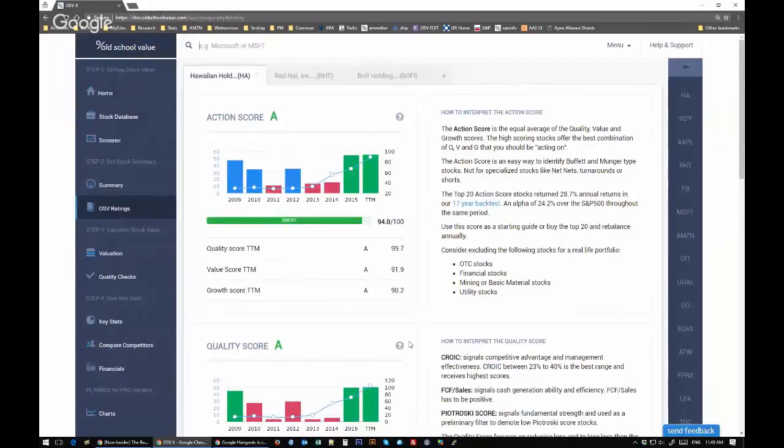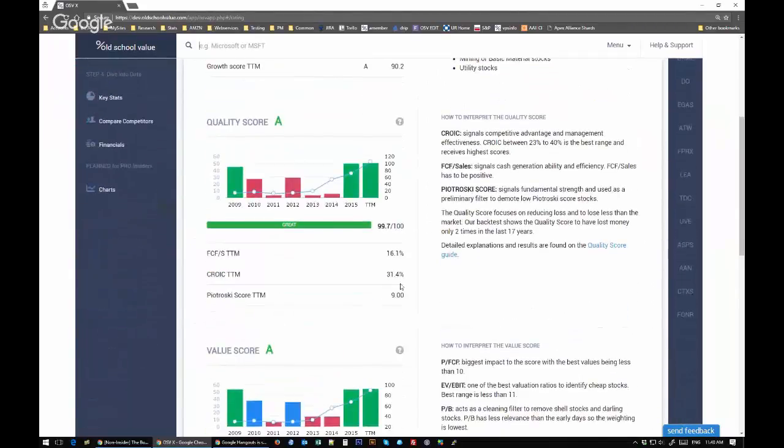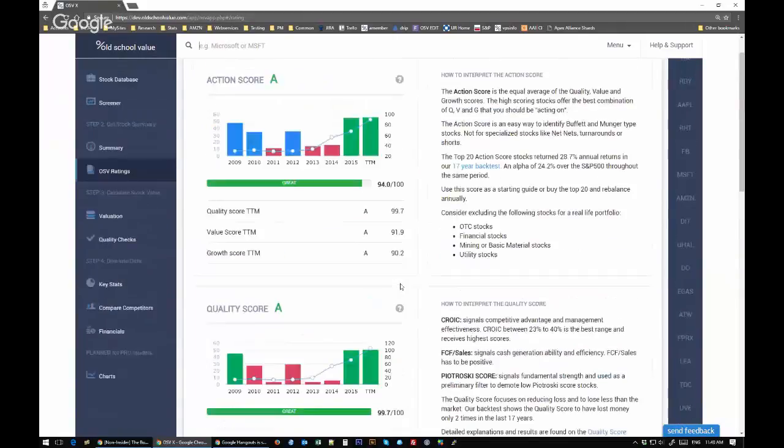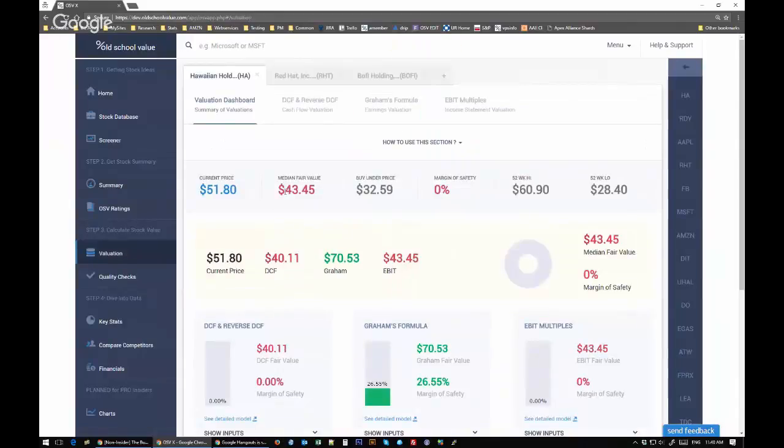Keep in mind that businesses are constantly changing, and differing opinions about them change. But what the action score is telling you, what my criteria is telling me, and if you build your own, what it will tell you is that you get a single point in time view now, and then it will help you decide whether this company will be able to continue its performance going forward or whether you think it's going to backslide. The reason a lot of people also ask about Hawaiian Holdings is look at this chart. Based on the default DCF model, if I run a DCF, it shows that it's overvalued. The current price is 51 something. The median is going to be like 40 based on different types of valuation metrics.